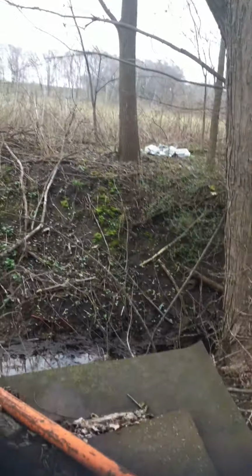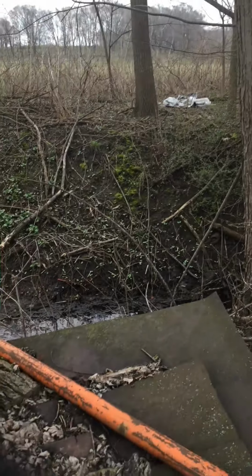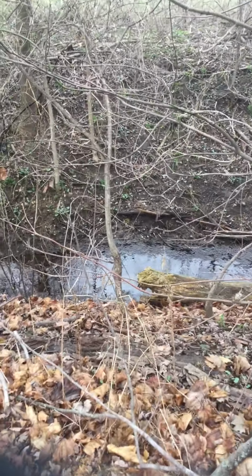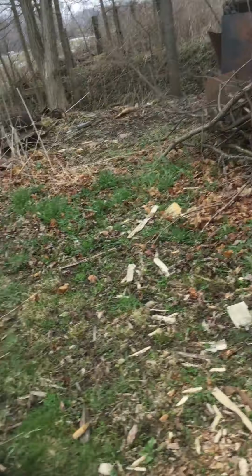And I don't know why I'm talking with a lisp right now, because I don't have one, but... Moss! Look at the moss! We've got our stream. Our yard is 3 acres, so we got a lot of it, which is great when you want to play, but not so great when you need to mow it, which you have to do at least once a week in the summer. But it's not my job, so that's okay. And my brother gets paid for it, so it's fine.